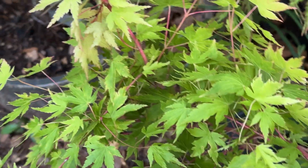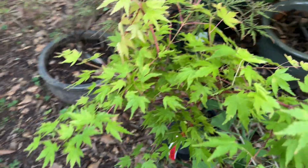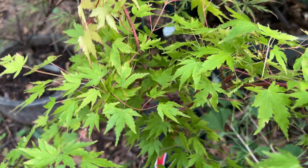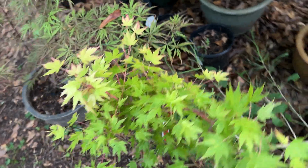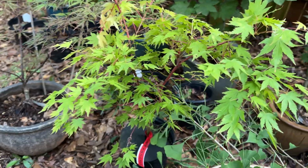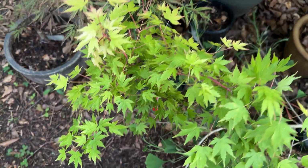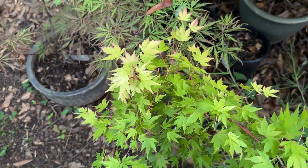And the claim to fame, other than the coral bark, is that it grows into this miniature tree, meaning that we will keep the reds better. So yeah, I like the structure, I like the shape, and also it was introduced here in Georgia, so all the signs say, take me.